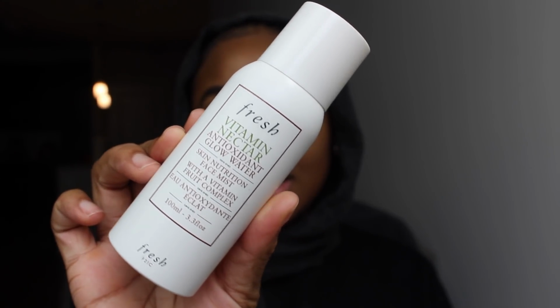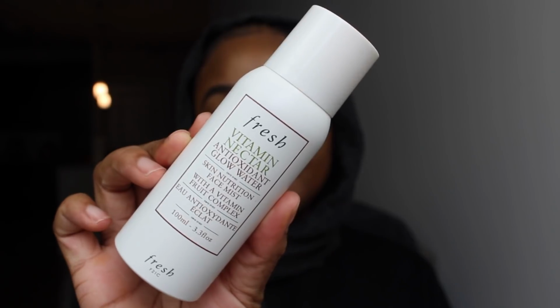But yeah, I'm going to start off with some skincare. I'm going to start with this product by Fresh. It's the Vitamin Nectar Antioxidant Glow Water. It's a skin nutrition face mist with a vitamin fruit complex. I just needed some moisture.